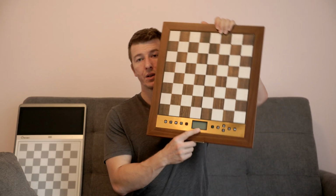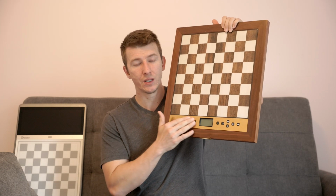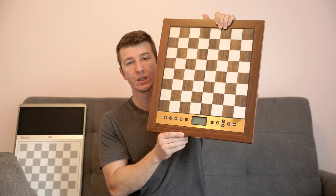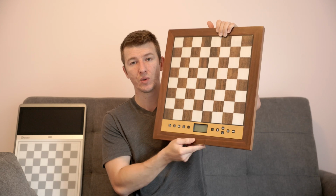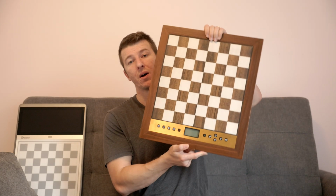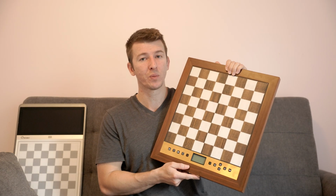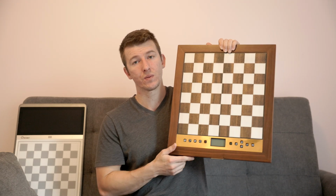The screen here, although it is a little bit small, is still bright, and with all these side buttons designed in the way that they are, it's actually relatively easy to go through the options and the settings and set the game to the way that you want. So in my opinion, although it's a little bit of an outdated interface, it's still relatively easy to learn and relatively easy to maneuver for both a child and a parent. Just takes a second to learn, but after that it's pretty easy. Now, I feel like the Chess Genius Pro had probably one of the easier interfaces for a child, but this can still be learned relatively quickly.